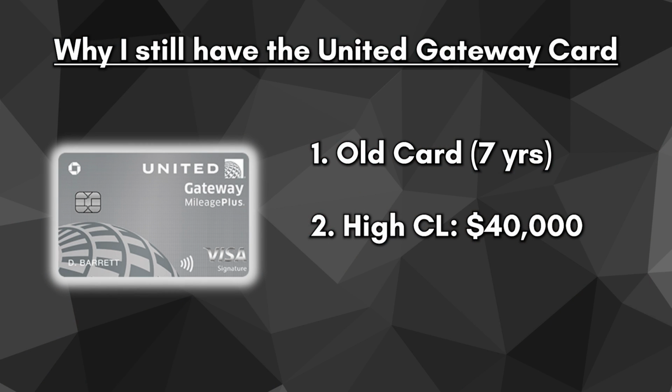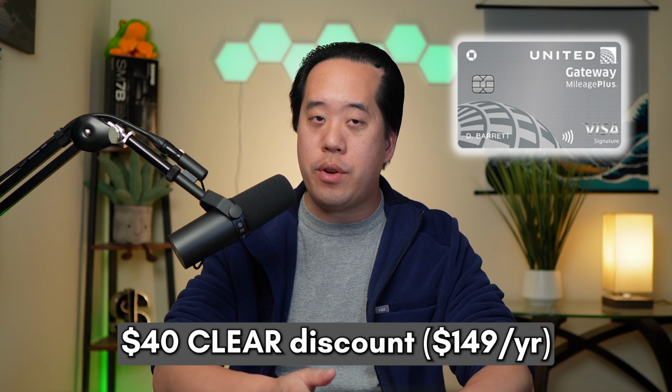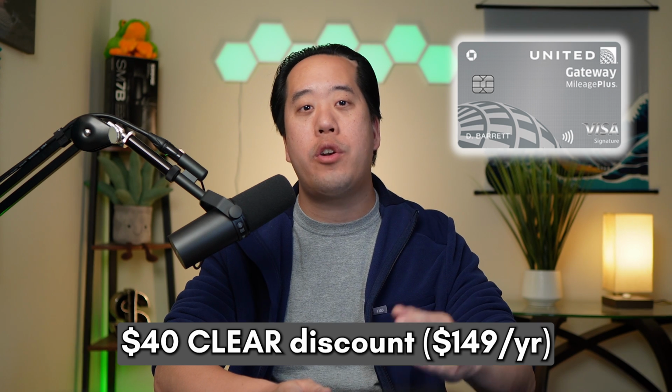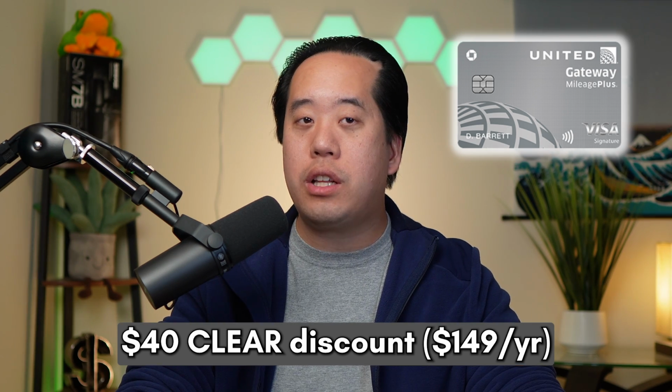And the third reason I keep this card around is for the Clear discount. Now, if you're a United credit card holder, you're eligible for a $40 discount on your Clear membership, dropping that price from $189 per year to $149 per year. And the entire Clear annual fee is covered by my American Express Platinum card. But still, it's nice to get a discount when you can. So for all of those reasons, this is my worst travel credit card.